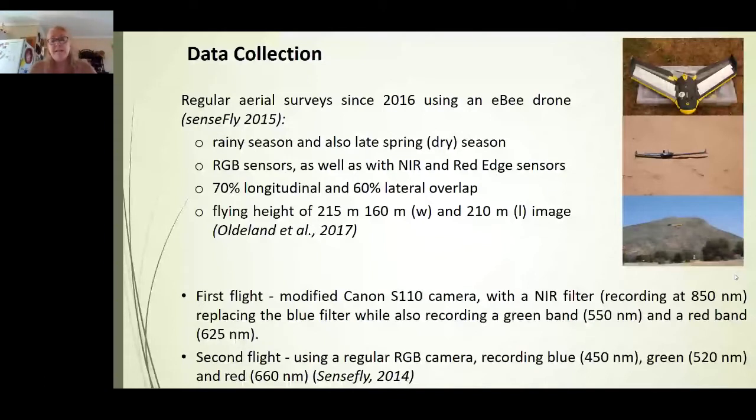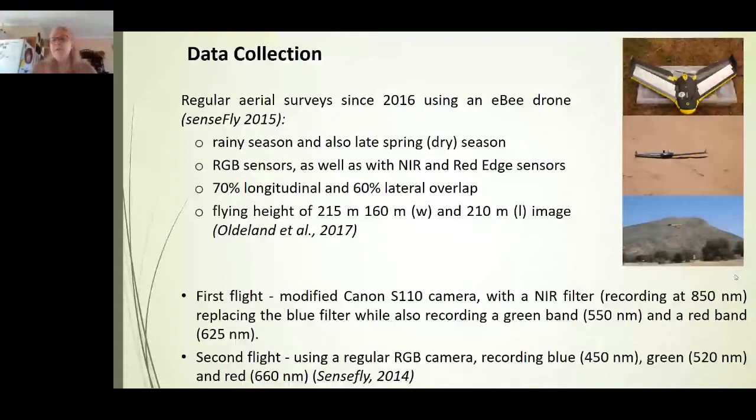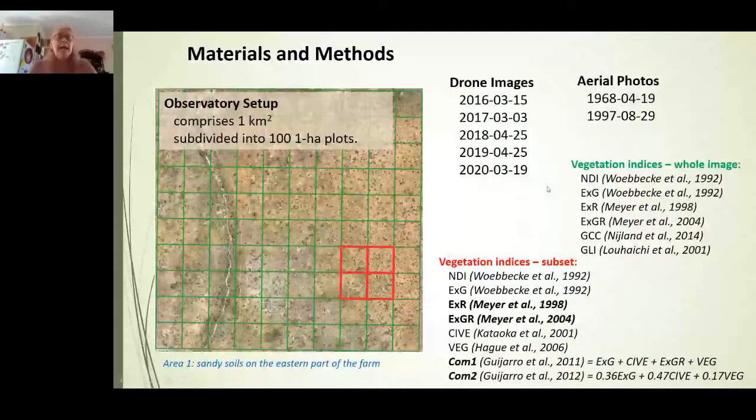The first flight is then done with a modified Canon, where the blue filter is replaced with a near-infrared filter, and together with that, it records then the green band and the red band. The second flight is then using the regular RGB cameras where it only records the red, green, and blue bands. Each site is set up to comprise an area of 1 square kilometer and then is subdivided into 100 1-hectare plots.